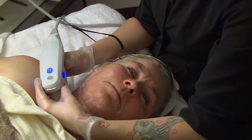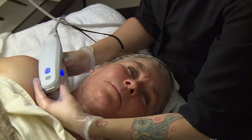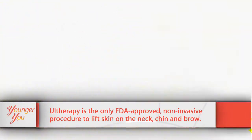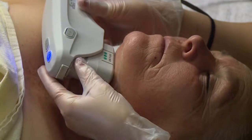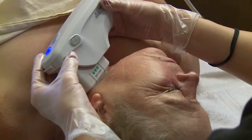So this is actually like a lifting procedure. So this will lift the skin as opposed to, you know, with the plasma that helps with wrinkles and pigmentation, things like this. This actually lifts. So this is kind of for those people that are kind of wanting a facelift but don't want to go that extreme. Since I noticed that I'm getting a little older, I do take better care of my skin. And you know, if something like this comes up, I really take the opportunity to get it done.